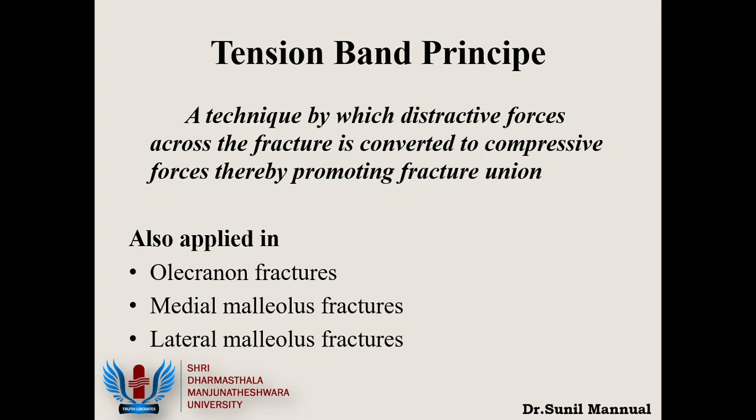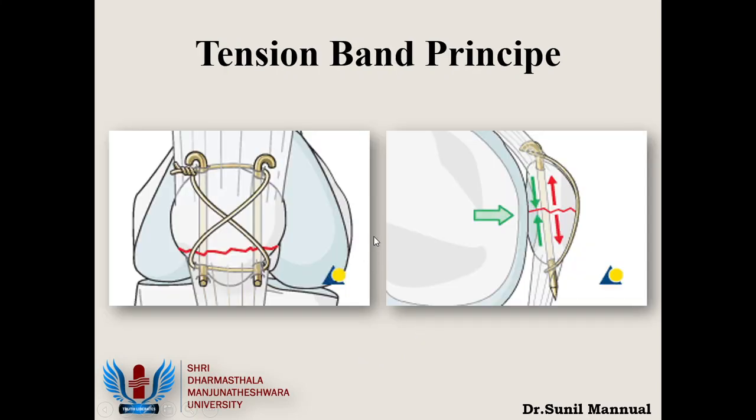We commonly use it for the olecranon fractures, medial malleolus fractures, as much as we use it for the patella fractures. Lateral malleolus, these days we have other implants, and therefore tension band principle is not used anymore, though it can be theoretically used. Okay. So now I want you to just note that I am giving you all the treatment options. So this was number 1, ORIF with tension band wiring.